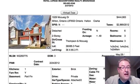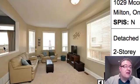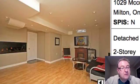McQuaig is at $444,900. And then you look at that and you go, wow, double car garage for that price. It's only a 3-bedroom. May 28th is the closing they're looking for. And so you've got this one room here and then just the kitchen. Now it looks like you could have 2 rooms upstairs, hard to tell.